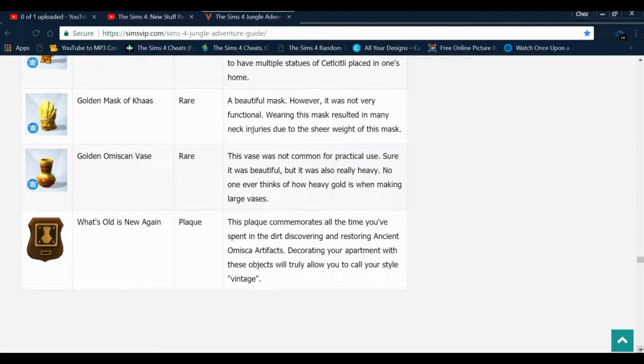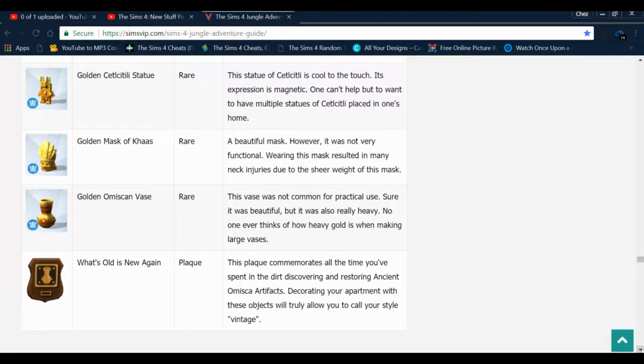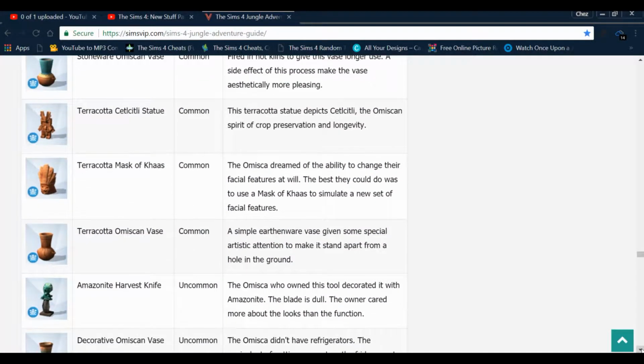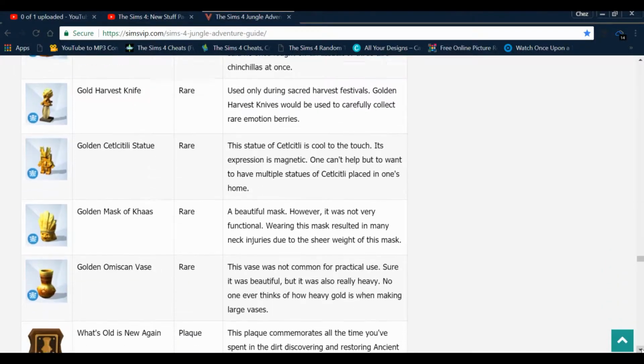What old is new again? What is that? The plaque commemorates all the time you've spent in the dirt discovering ancient artifacts. Displaying your collection of the objects will surely allow you to call your style vintage. Alright, that's just like a little plaque, I guess. Maybe if you get all of them, that's what you get, the plaque at the end. I really want the skulls, though. Out of this collection, that's the main thing I want, is the skulls.